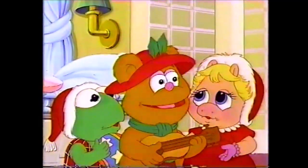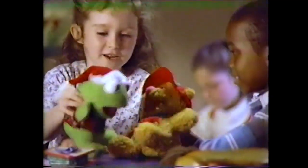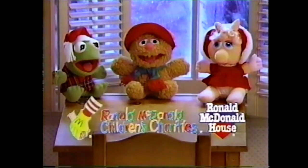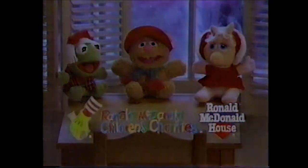No, but if you sing a little of it, I think I can follow along. Holiday Huggable Muppet Babies at McDonald's. A portion of the proceeds of each Muppet Baby plush toy will be donated to Ronald McDonald Children's Charities.